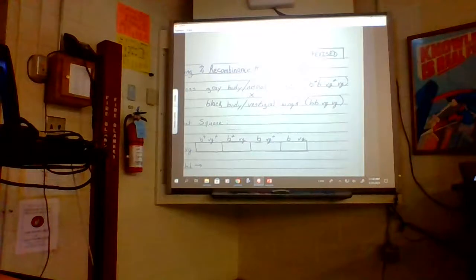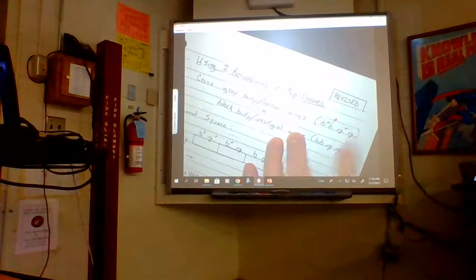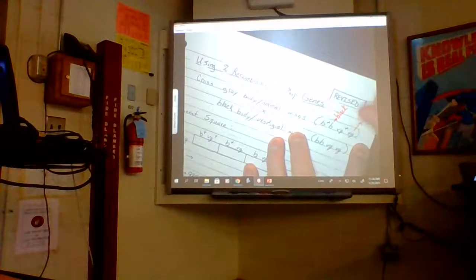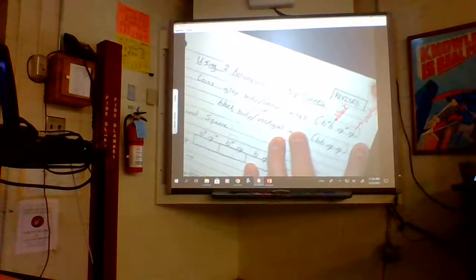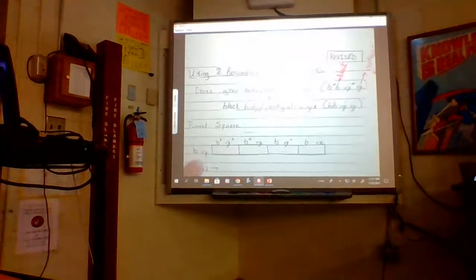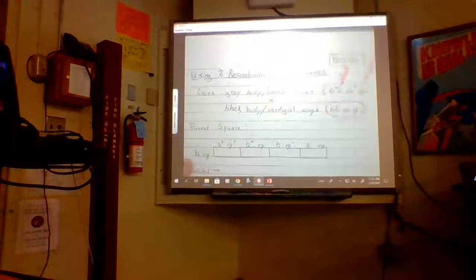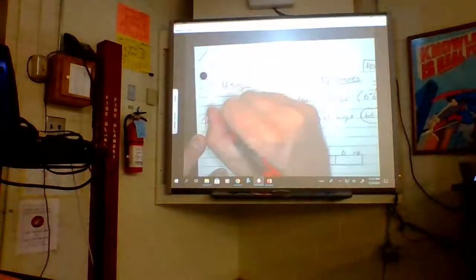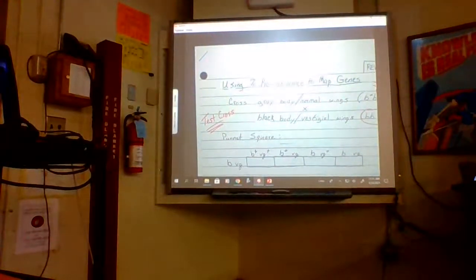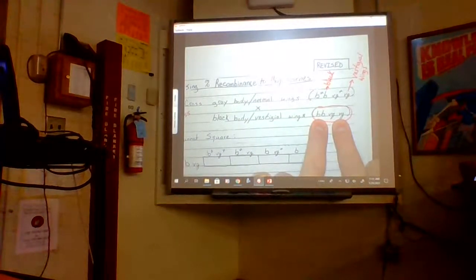VG for vestigial wings. So the B allele, just so you'll remember this when you look back, the B allele codes for black body, and the VG allele codes for vestigial wings. And whenever you do a cross like this where one parent is homozygous recessive, this is called a test cross. So sometimes you'll see that reference when somebody does a test cross.